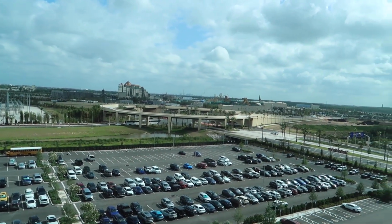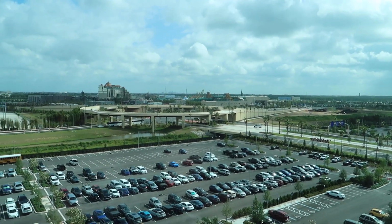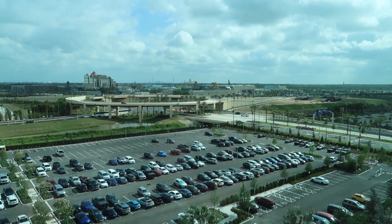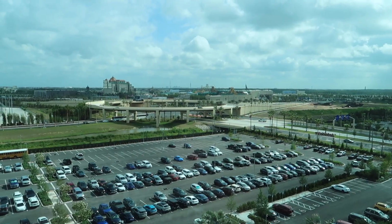We are heading out to catch a bus to go to Epic. We had a wonderful time at Bar Helios. I'll give you guys the full rundown later, but now it's time to head over to the park and go ride some rides. So, very excited.